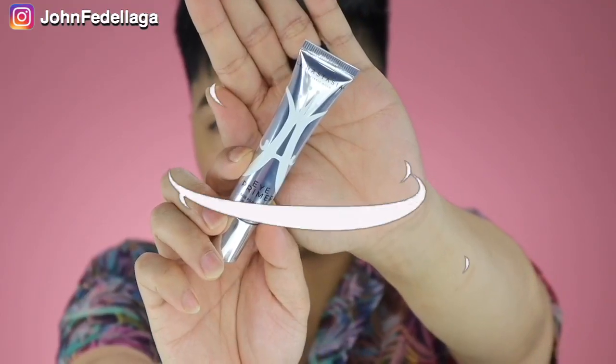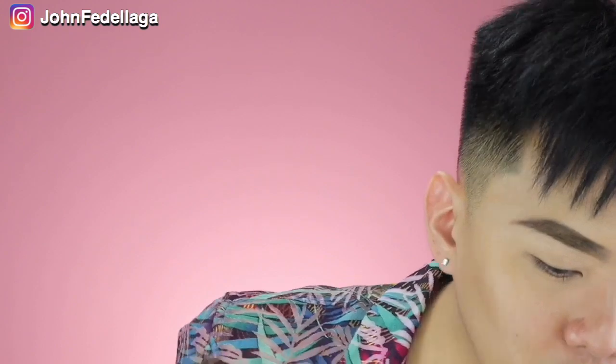I am just going to do my eyebrows and I will be right back. Okay mga Beks, so let's start with the primers. Let's see kung gaano kabongga to, ha? Okay, so let's swatch this one first.